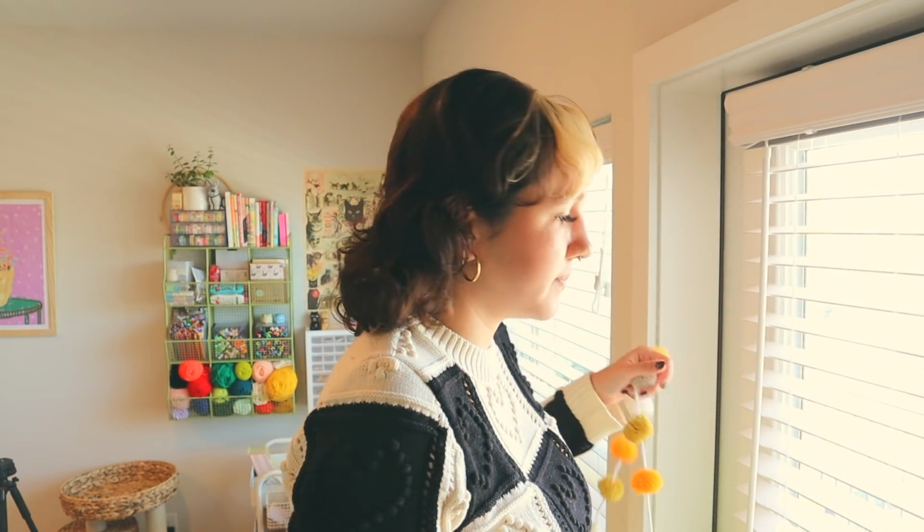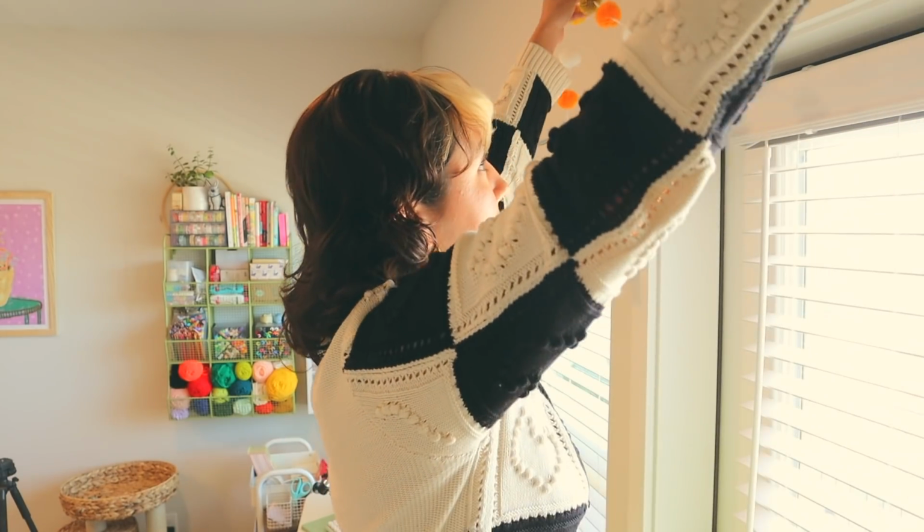Because I really need to take a break. I didn't realize I was drawing for like 2.5 hours, and I haven't done that in a while. And I feel very dizzy from looking down. So I'm taking a break by putting up this tiny Halloween decoration.